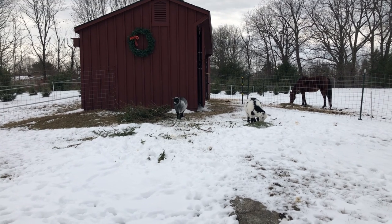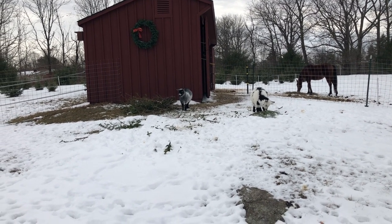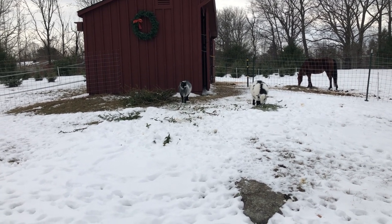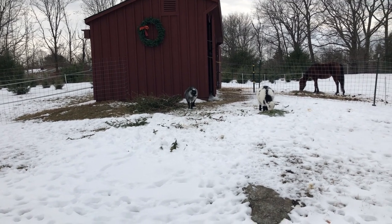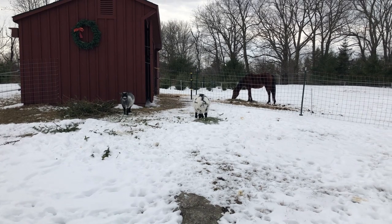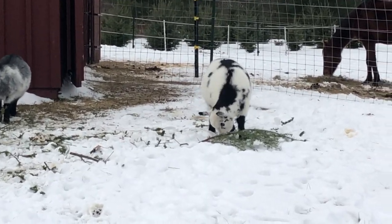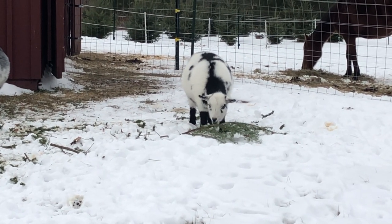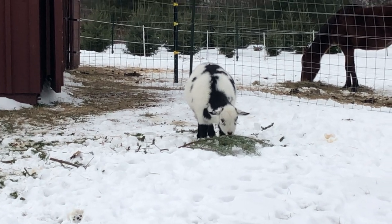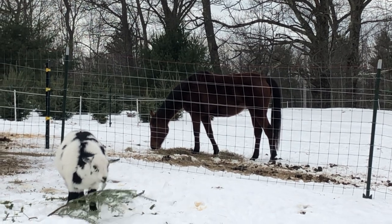Hey guys. Looks like they're loving that balsam fir and pine boughs pile that we have there that we use for decorating. They've chewed it up pretty good. I threw a couple new pieces in there the other day. Jovie here is just chewing on one of them. Huh, Jovie? You like that? And Joplin in the back, eating her hay.